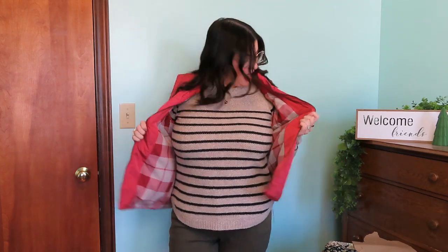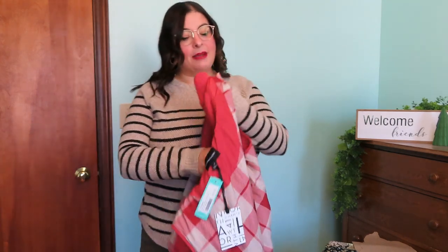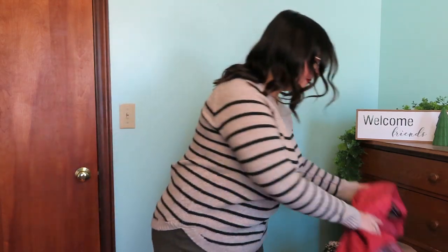And here's the inside. I mean, that's super cute. I don't think it's reversible. It's not, just by looking at the zipper and such and the hardware. No, I would say no. But here it is. All right. I just can't. I'm just not a vest girl, and that's okay. I'm glad I tried it because Stitch Fix is also great for trying new things.